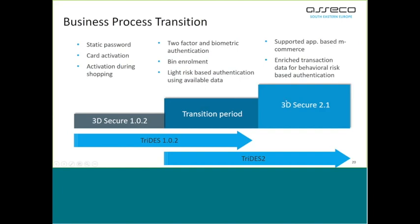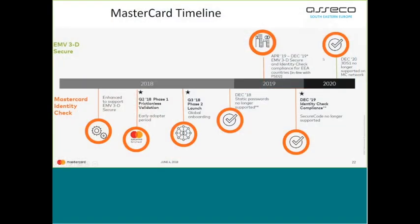Of course, with moving to new solutions and new systems, the issuer will be able to support application-based m-commerce. Acquirers will be able to support application-based m-commerce, and all those additional data will be available for analysis. Just a few words about roadmaps. Since its release, the deadline for 3D Secure 2 adoption and sunset of 3D Secure 1 has been targeted to the end of 2020. But initial activities and deadlines were postponed due to the delay of EMVCo readiness for product testing.